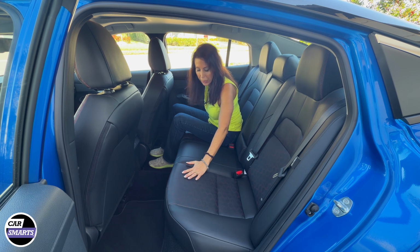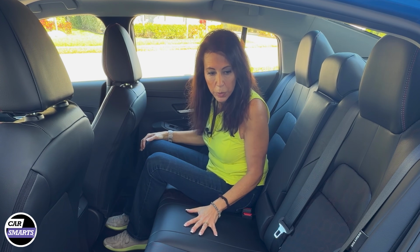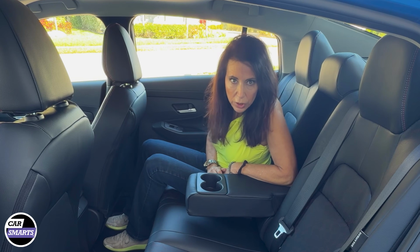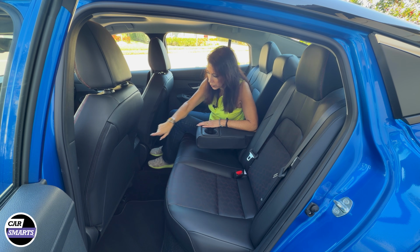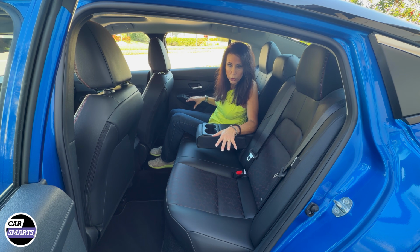It's not just a flat bench, which you'll find in some of the competitors. They're bolstered, so they're nice. You have the ability to put a person in the center, but pull down this armrest and you've got 2 built-in cup holders, which I do appreciate. There are no pockets behind either of the seats. There's just 1 USB-C charge port directly behind the armrest, and in the door there is cup holders as well.